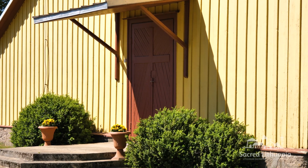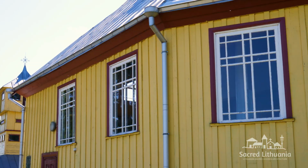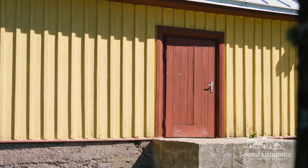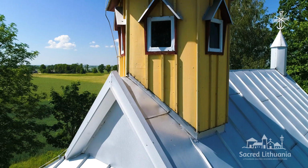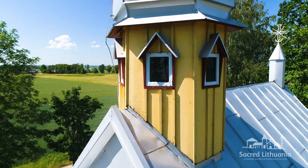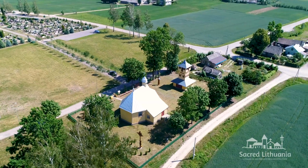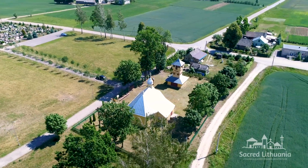The walls of the church are vertically boarded and have rectangular window and door openings. The decorative turret windows are square in shape, with dripstone imitations above them. The roofs of the church and the turret are covered with sheet steel.